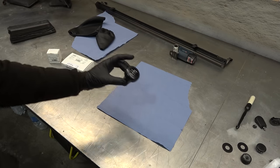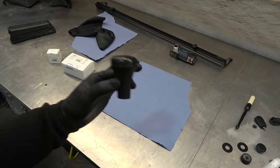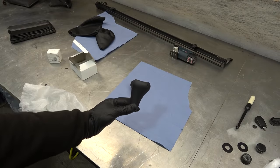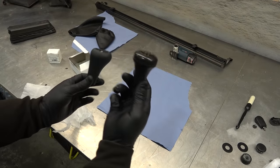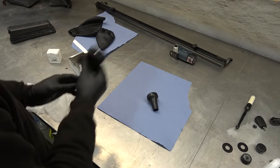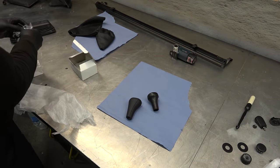And now the shift knob, this is the one from the car, the original one, and I was hoping to get the same type, just in leather. So I searched on Real OEM, found the same picture, ordered it, and ended up with this. This one is leather, but not the same type, as you can see. And I searched everywhere to find exactly this one in leather, and I couldn't find it. So if you know the part number for that, do let me know. In the meantime, we're gonna go with this one. I believe that's for the facelift E30 or something like that.